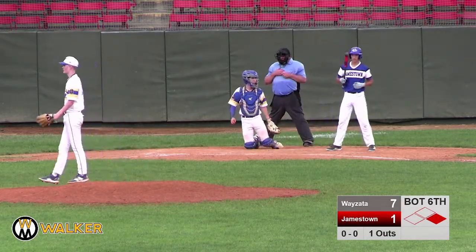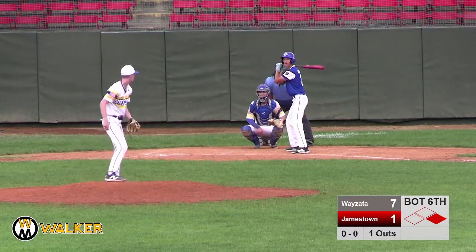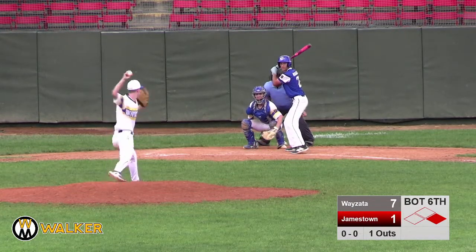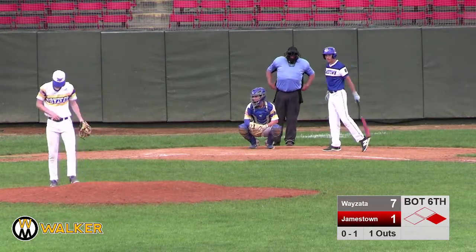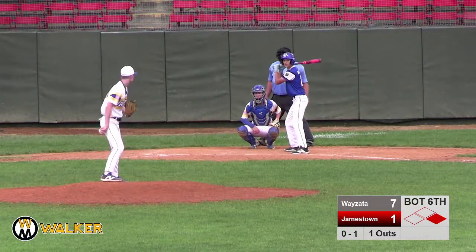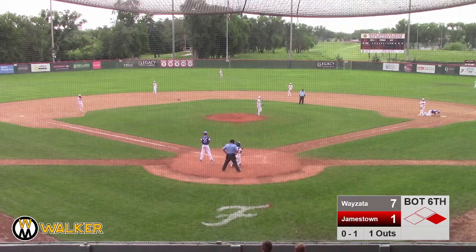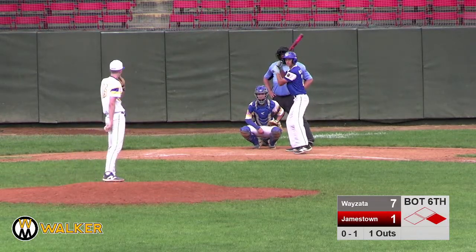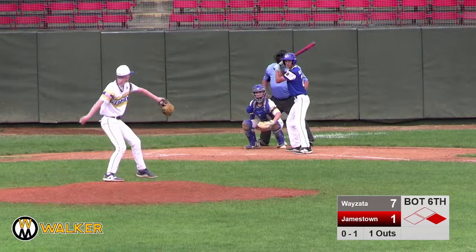Pick-off attempt there for Shope. Runner is safe. Takes strike one. Another pick-off attempt there. Runner gets in there without a problem. He does have a considerably large lead there at first.